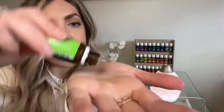You can see it's a clear oil. Oh, and it does smell so nice. It does need to be diluted just a little bit. You can apply it and keep the bugs away.